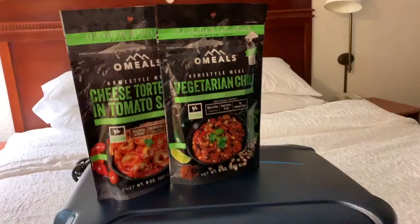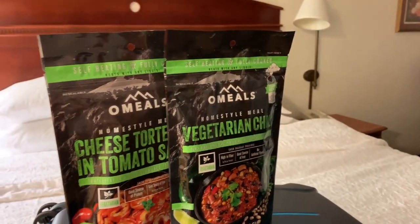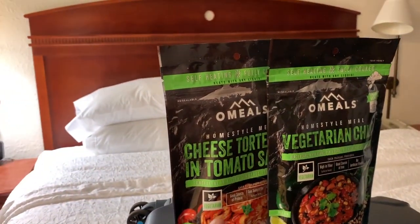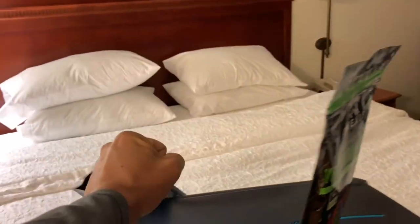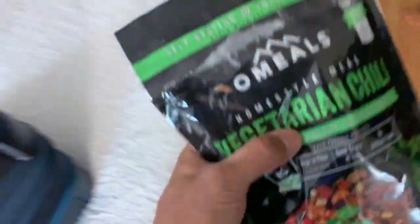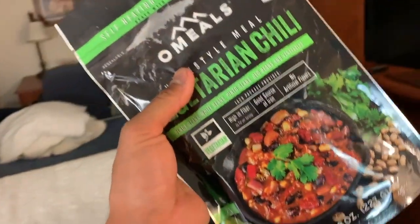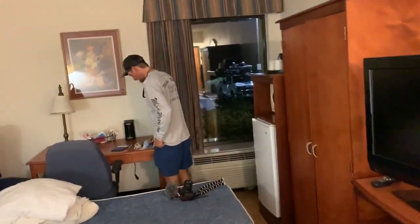Just makes sense. So, Scott, which one do you want? Vegetarian chili? Cheese tortellini? All right, we're gonna make some OMEALS in the hotel. This will be our dinner for the night. It's not past midnight, so still technically dinner, right?